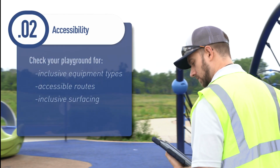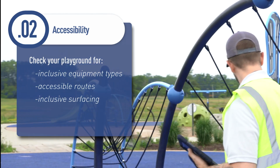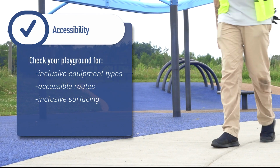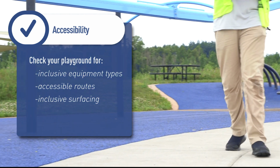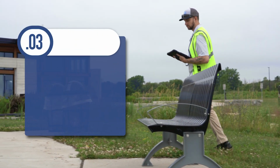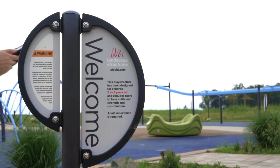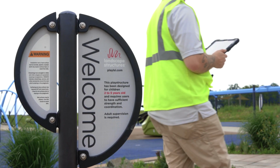You want to make sure your playground is accessible. Is there enough variety in your equipment to include children with disabilities? Are there accessible routes and inclusive surfacing present? Are your play areas designed to accommodate parent or caregiver supervision? Signs should be posted in a way that supervisors can easily read them.